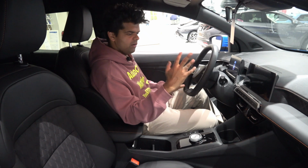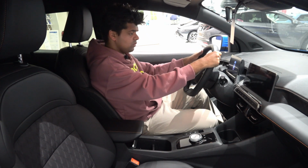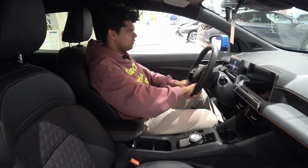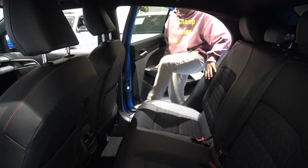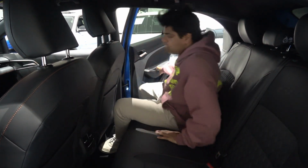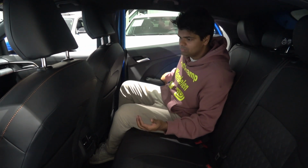Everything else seems very budget. And the feel of the steering wheel is quite decent. It's very squidgy. It's good. It has this rather hexagonal shape to it. And now over to the back seat of the MG3. Okay, so average for a B segment, honestly.